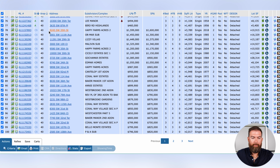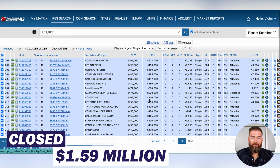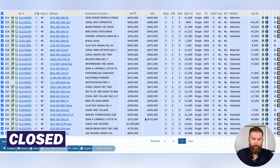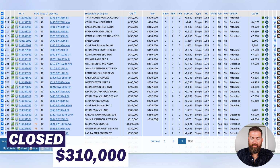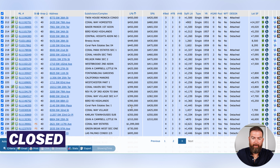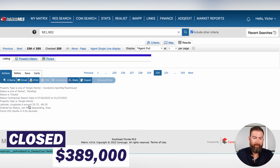So in terms of closed sales, the highest one came in at 1.59 million, here on 35th Street and 92nd Avenue. Shifting down to closed sales for the last 6 months, the lowest one came in at $310,000, a tiny 2-1 of 870 square feet. This is a single family home on 89th Place, right by Coral Park, sold for $389,000, a 4-3, 1,400 square feet. Let's take a look at what that looked like.